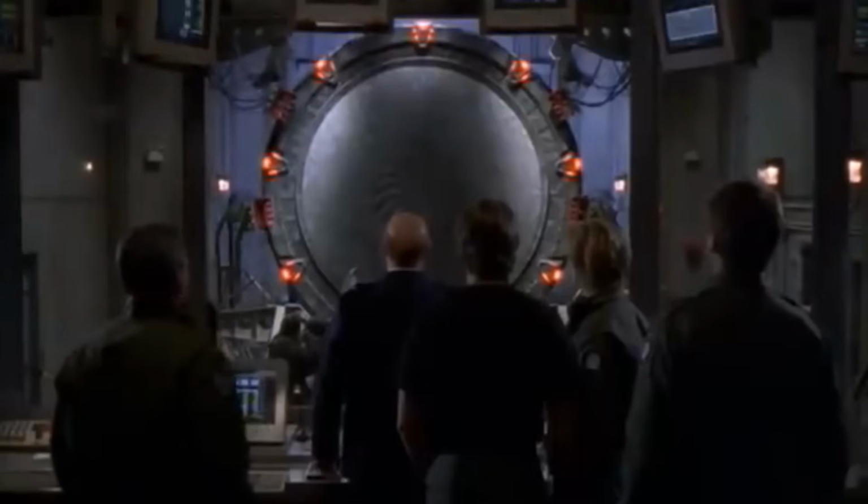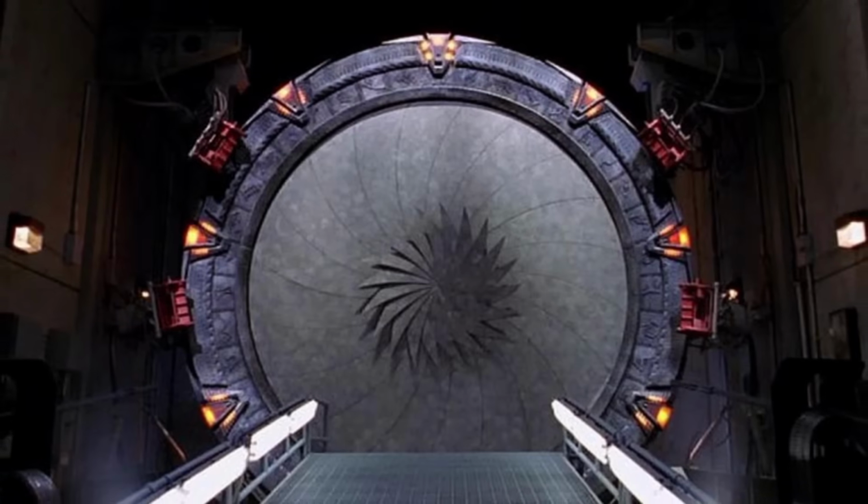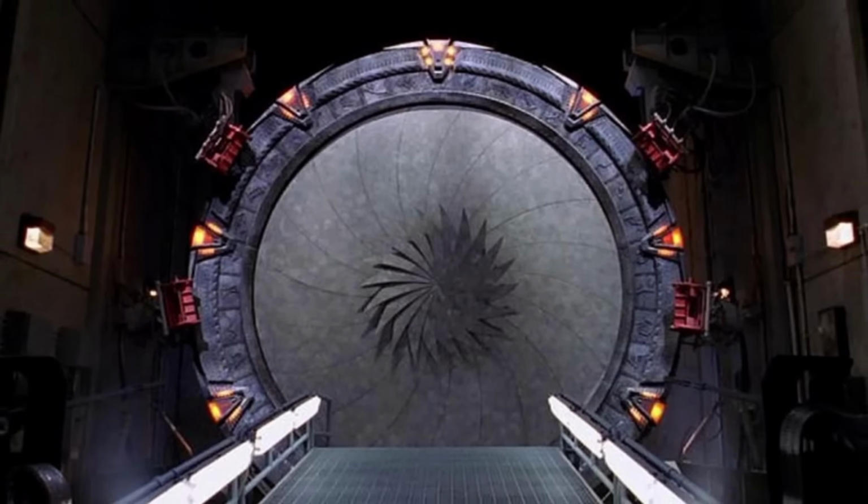It works by sitting just microns away from the wormhole's event horizon, so when something tries to come through without permission, it gets destroyed before it can even reassemble. The iris looks like a set of overlapping metal blades, about 20 of them, that open and close just like a camera shutter. Now, even though the iris on Earth's Stargate is pretty much our first and last line of defense, it's not completely impenetrable.